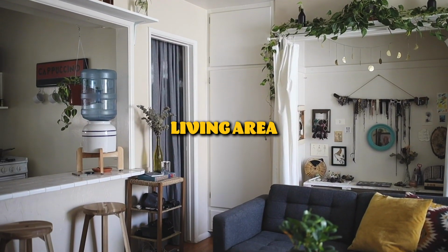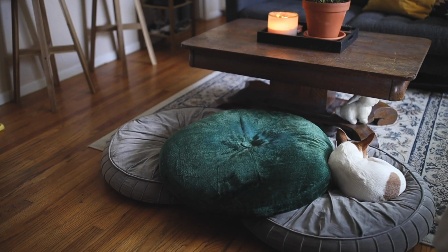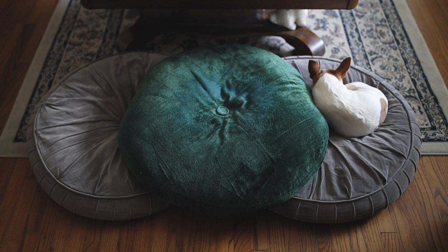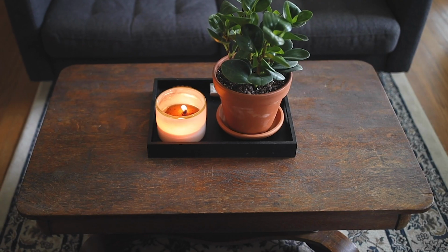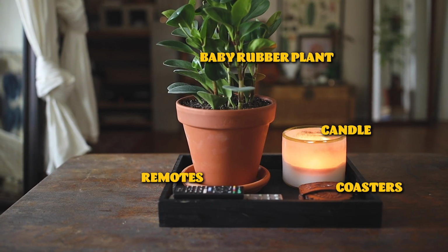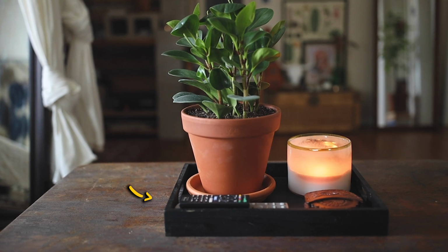Next is the living room / my desk area. The floor pillows are from Target and Urban Outfitters. We got them for us initially, but they just turned into pet beds pretty much. The table is a thrift store find, and on top of that we keep our remotes, coasters, a candle, and our baby rubber plant in a black serving tray.